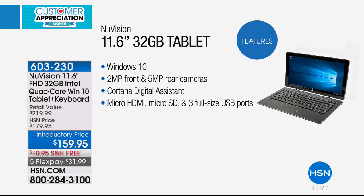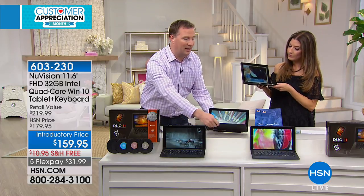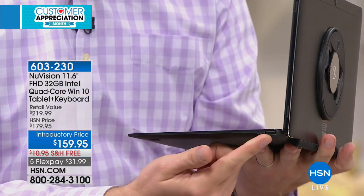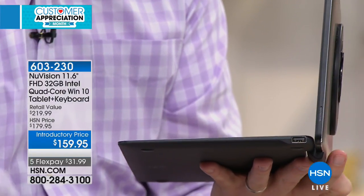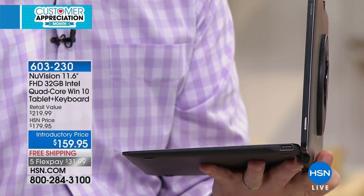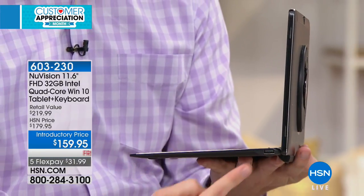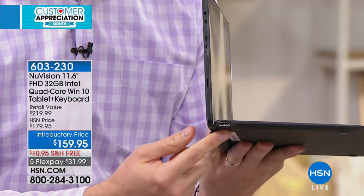There are a lot of tablets out there on the marketplace where if you try to plug something in and you don't have that special adapter, it's not going to work for you. This one actually has full-size USB ports right there. So whether it's plugging in a printer, a mouse, or your Viper antivirus, it all fits perfectly in that one USB port on one side, and we have another USB port on the other.